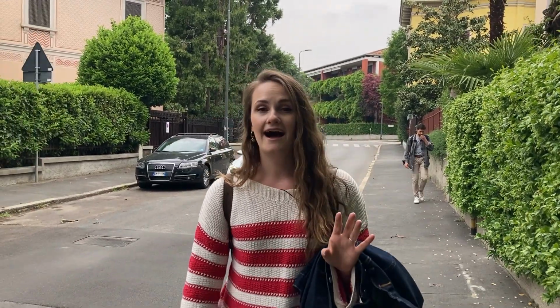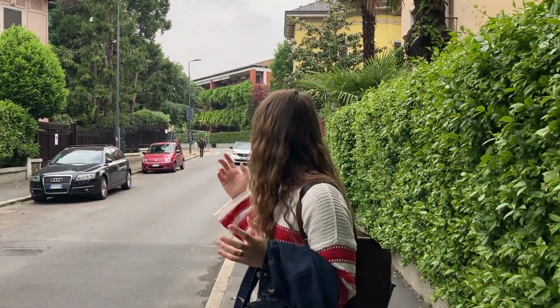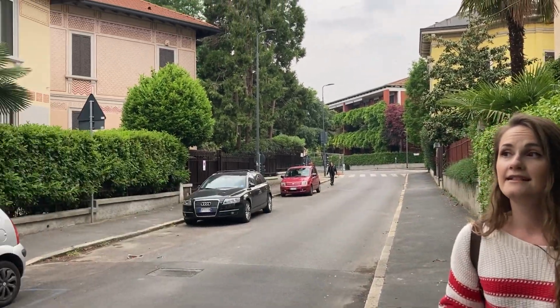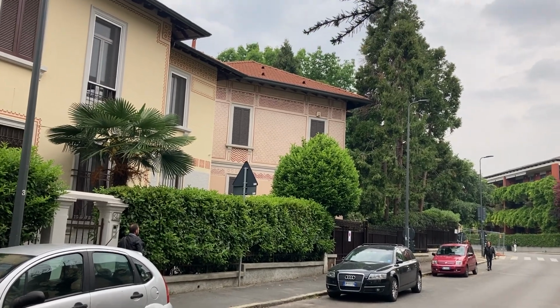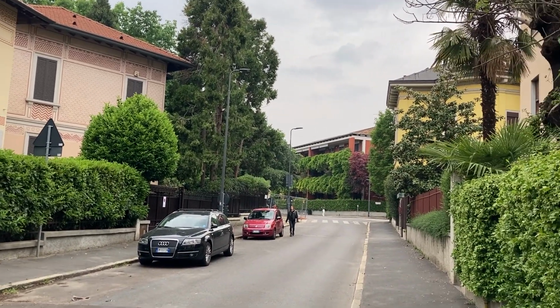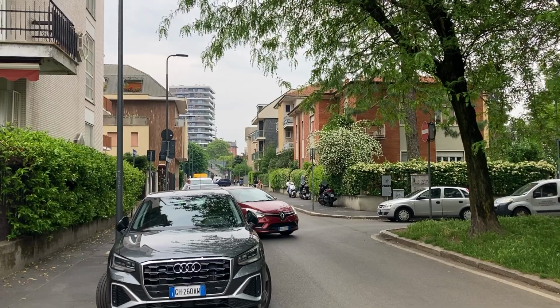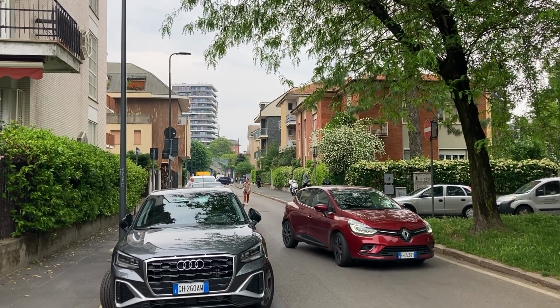So guys, continuing my search of all the unusual cool places of Milan, I'm now going to show you some very interesting houses. However, look at this area. I feel like it's so cute, it's so green, it's almost unbelievable. I can't really believe that I'm in the center of Milan, almost in the center of Milan, because there is so much greenery, and also all these townhouses, like cute smaller houses.